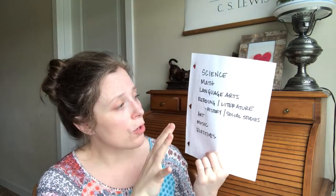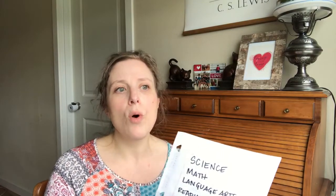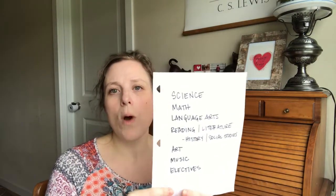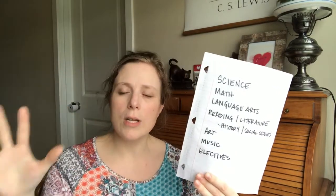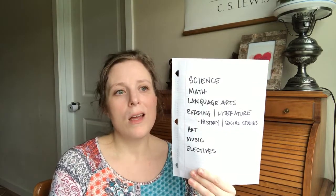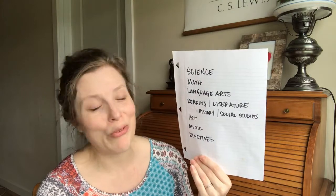And then if history and social studies do overlap, I would say the main distinction is social studies tends to be more topical and history tends to be more chronological, but they're all looking at global events, global cultures, how individuals and events shaped the world. So you may want a more chronological or topical focus, and you'll see those terms, social studies a little bit more in the classroom, history a little bit more in homeschool curriculum, but think about what your approach is going to be, and use whichever term you find helpful.